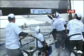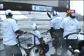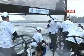Here is the Sexy Busan making that final turn. Let's take a look at the buoy. There it is, as it's going to make this left turn, and this is going to be it to the finish line after this.